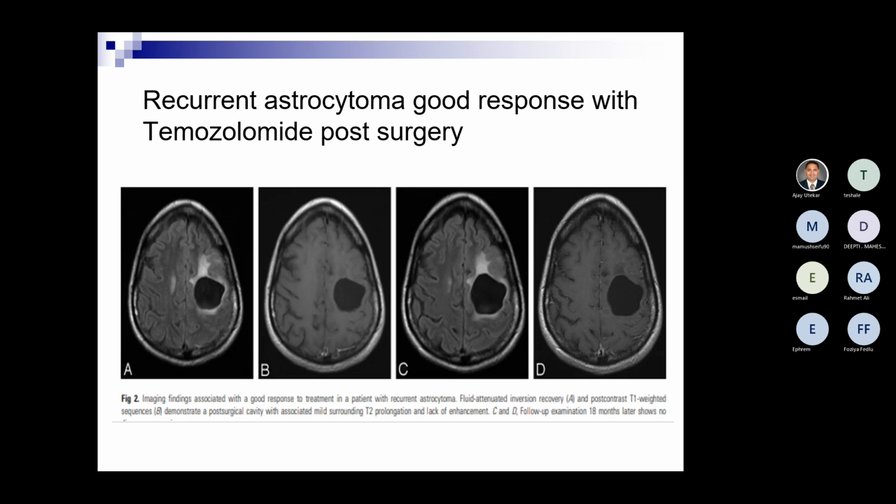So recurrent astrocytoma, you remember, is a type of brain cell tumor. This shows a good response with temozolomide post surgery. This is a case where patients were operated on, and this is the result after giving temozolomide after radiation treatment. So how do the doctors analyze the progression or control of disease? Through this pictorial.